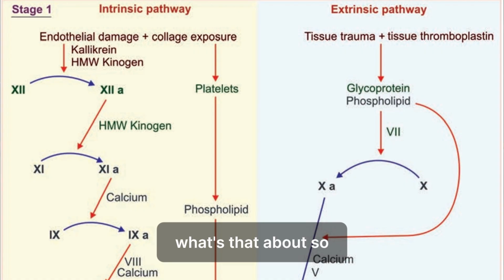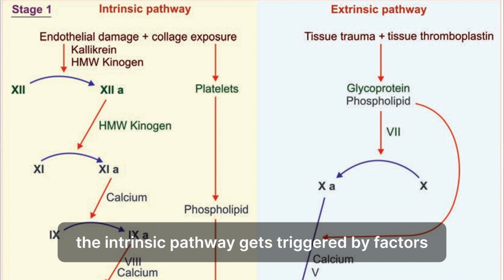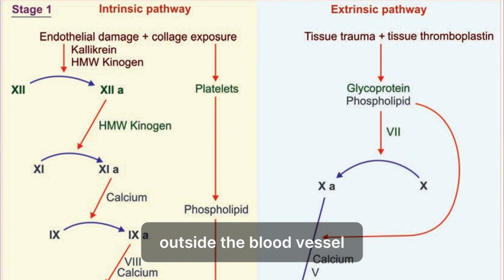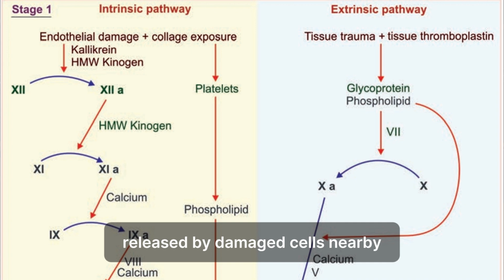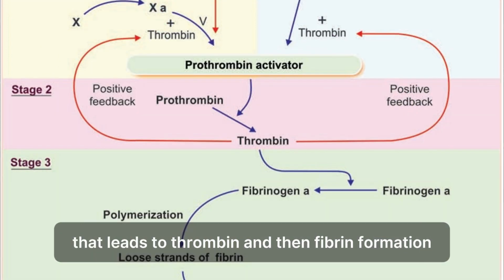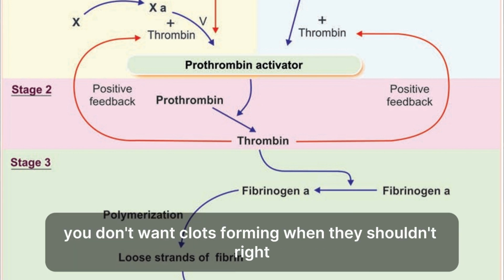What's that about? So there are two main ways to kickstart this cascade. The intrinsic pathway gets triggered by factors inside the blood vessel, like contact with damaged collagen. Okay. The extrinsic pathway is triggered by something outside the blood vessel, a substance called tissue factor released by damaged cells nearby. So two different triggers. Yeah, providing a sort of backup system. But both pathways eventually merge into a common pathway that leads to thrombin and then fibrin formation. It's very tightly regulated, though. You don't want clots forming when they shouldn't.